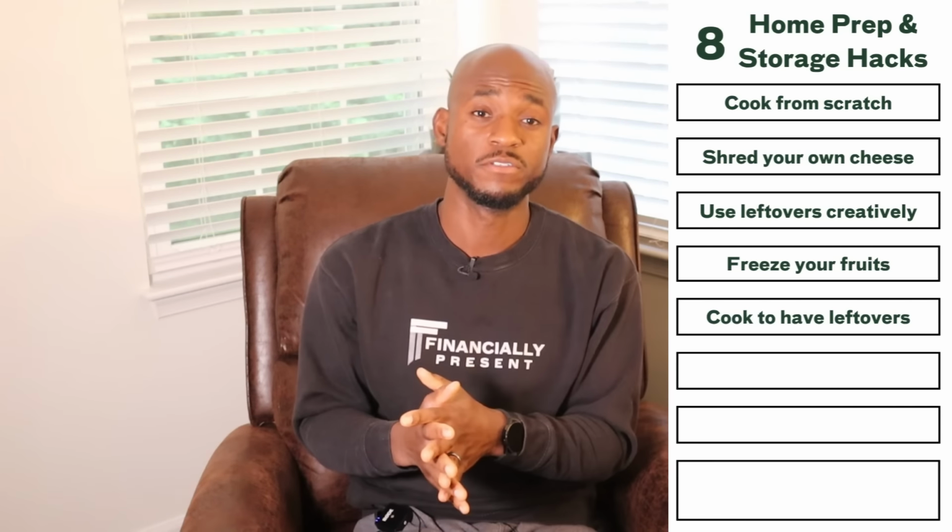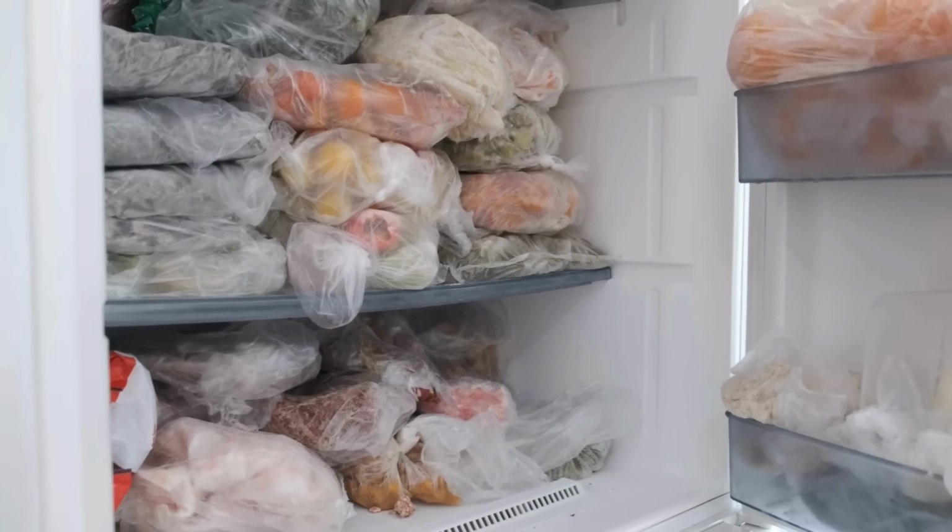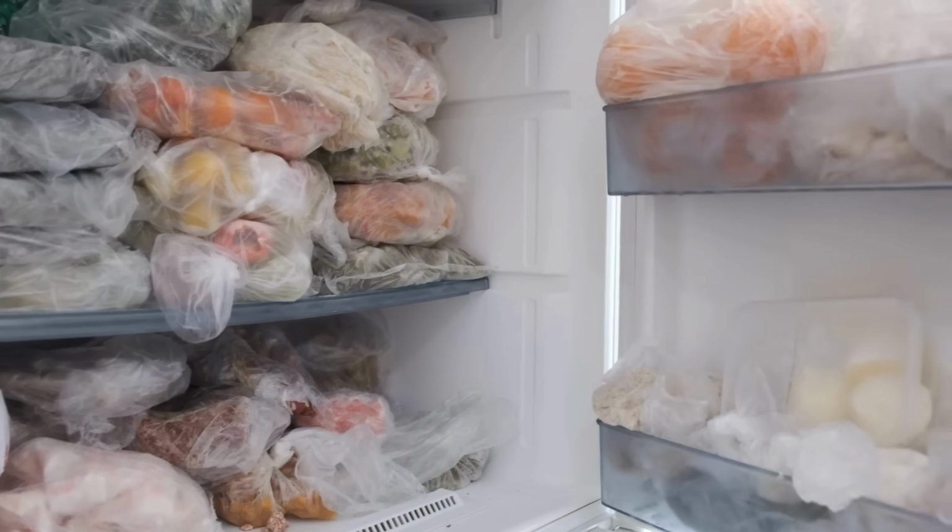And another hack, I just grew up this way. Always cook to have leftovers. In my opinion, anytime we cook, it's only worth the effort if there are leftovers for another meal. Otherwise, we're just gonna have to cook again much sooner and use much more of our time.